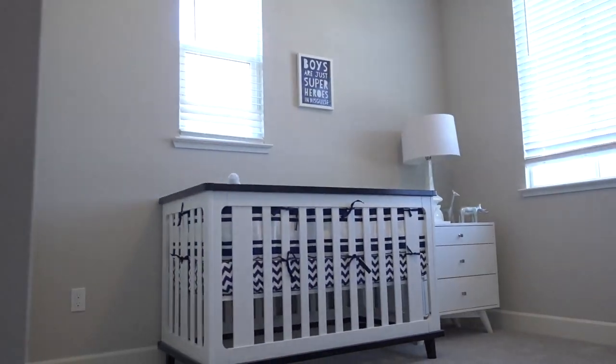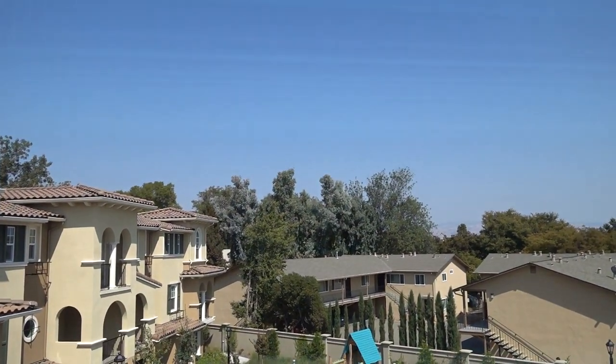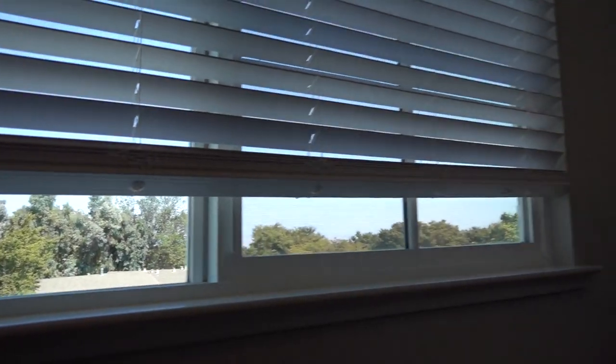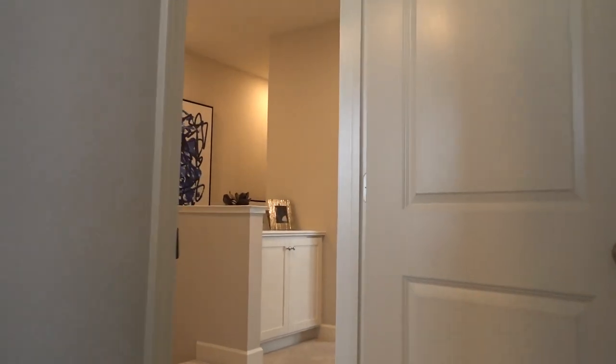One's still a little bigger than the other one, though. Yeah, the rooms do feel bigger. The view in this one is way better, right? Yeah. It's fine. Alright, Brian, now that we saw plan 3, what do you think of the home?